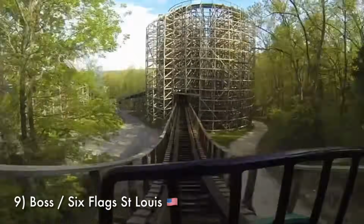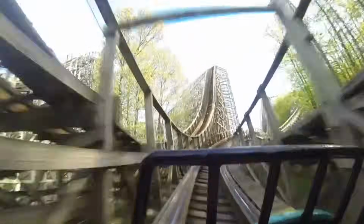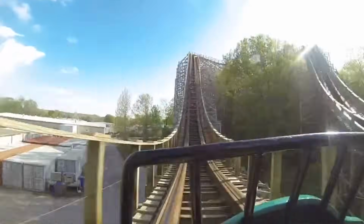Number 9, Boss at Six Flags St. Louis. This is probably going to be the most unpopular opinion on the list for sure. The Boss feels like a combination of 2 wooden coasters I absolutely love, the Beast at Kings Island and Ghost Rider at Knott's Berry Farm, which will come up in a second.